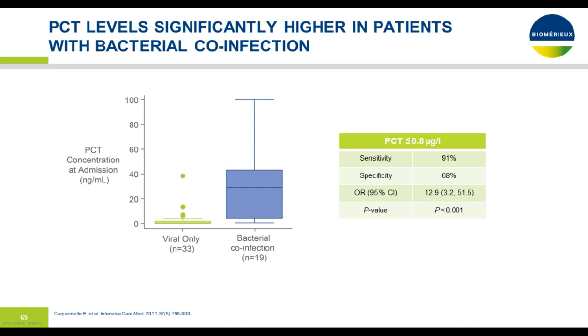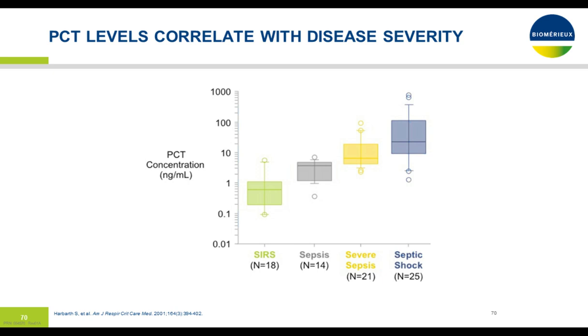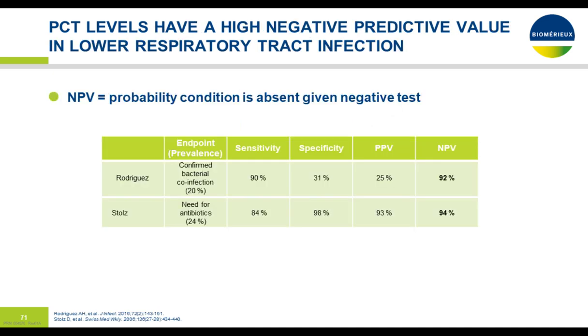PCT levels are significantly associated with severity of infection, with bacterial co-infection. In this study, looking at levels with patients presenting with a respiratory tract infection with a viral-only infection, no significant PCT elevation. With a bacterial co-infection, a significant elevation, suggesting there's a co-infection. Here we see PCT levels correlating with disease severity, where they present with simple and SIRS criteria. Sepsis, severe sepsis, septic shock is almost a linear increase in the range of PCT elevation.